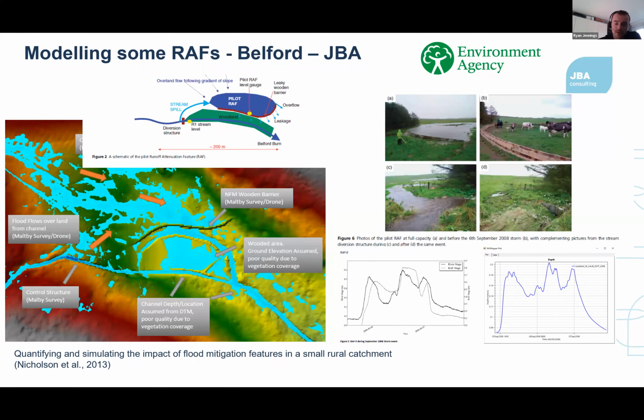This is moving on to Belford. So here we've got an example of one of the pilot runoff attenuation features within the catchment. In this example, let's look at the plan at the top. We've got the channel coming down, we've got a diversion structure, we've got water spilling out of the channel because of that diversion structure into this runoff attenuation feature, which is also capturing overland flow, and then it drains back into the channel as it goes downstream.